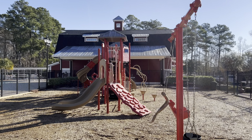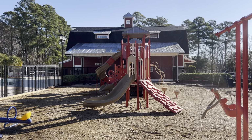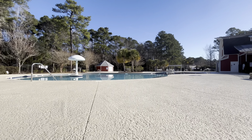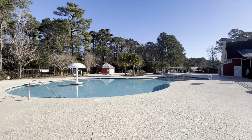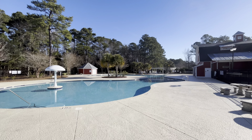The main amenity center has about 8,000 square feet of pool and community area. It has a playground, a basketball court, and a fitness center inside of a building that looks like a barn, fitting for the farm. Also has a second smaller pool that sits overlooking a lake.